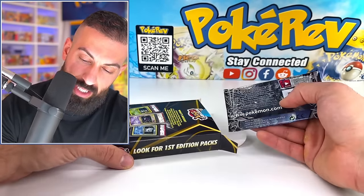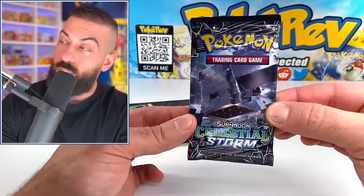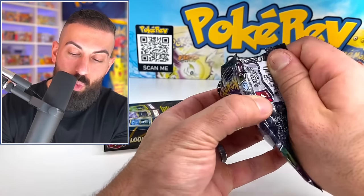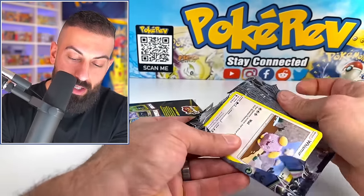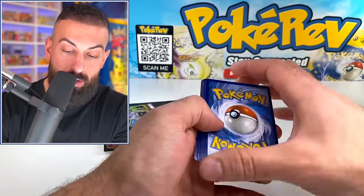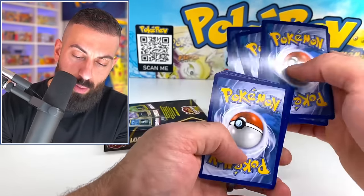First pack, I think this is a Unified Minds. Ooh, it's actually Celestial Storm, solid. So yeah, the second box was definitely way less value than the first box, but that's just how it is. But actually, it wasn't bad. It really wasn't bad at all. It was actually good. 4 from the back on this.